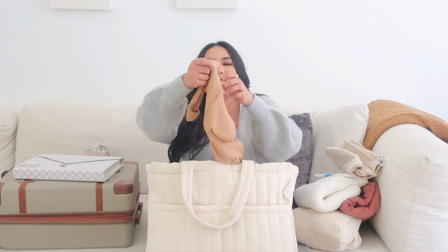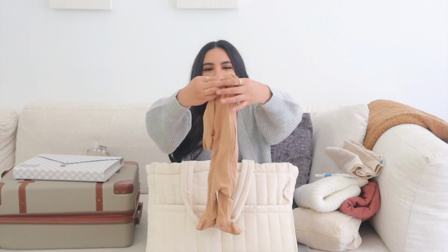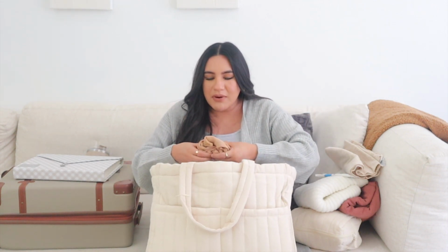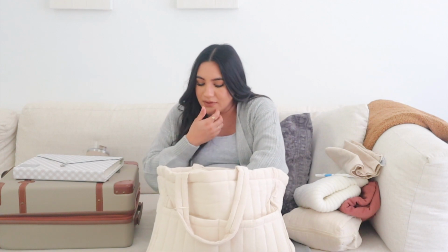I have a little newborn sleeper. I'm not sure if they'll be using it because I hear most of the time the baby's gonna be in the swaddle if they're coming in and out, just checking her. But just in case, I do have a sleeper. Maybe I'll use it as a going home outfit.